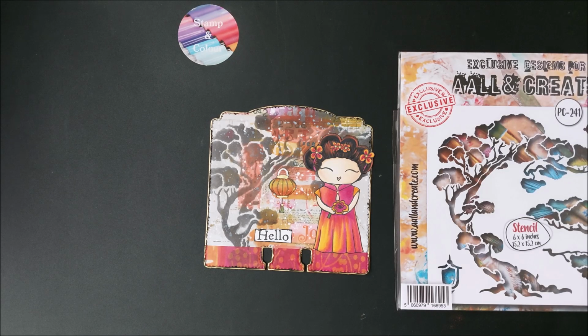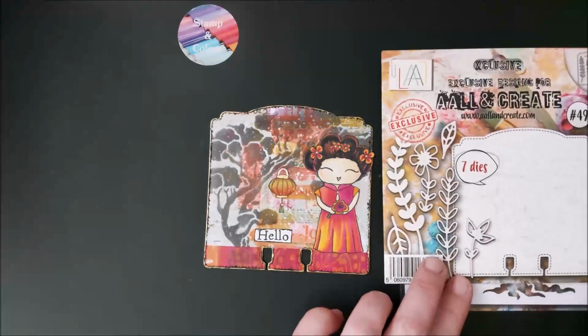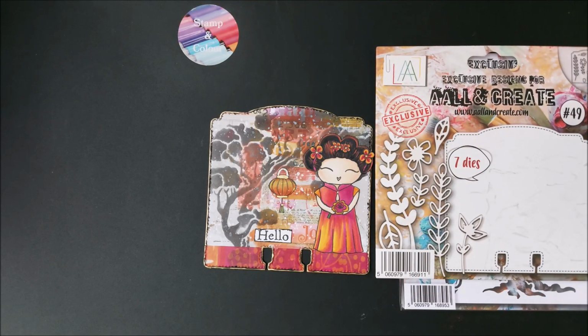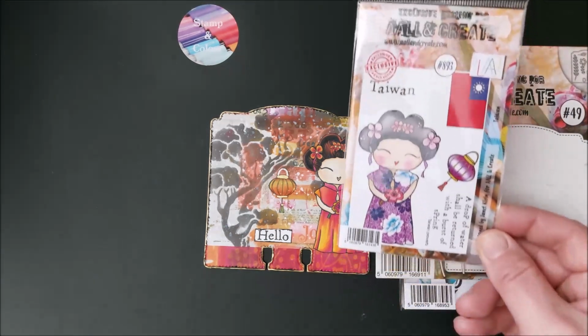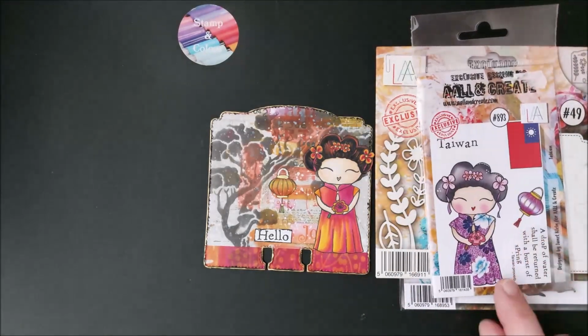La découpe Memory Dex, c'est la 49. So the MDX die is number 49. The character is number 893. Donc le personnage vient du set 893.